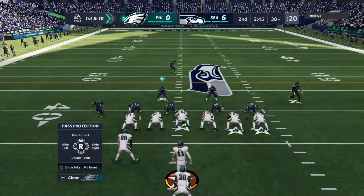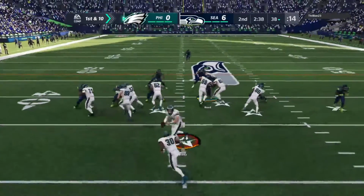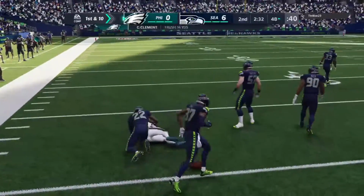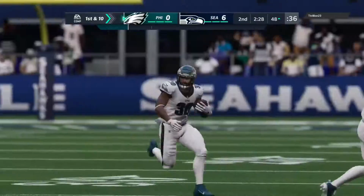So here's a 1st and 10 at the 38. They'll run with a former Badger. It's Corey Clement. He's got a first down and then some at midfield. He gets it across the 50 and down to the 48. 14 yards there and an Eagle first down.